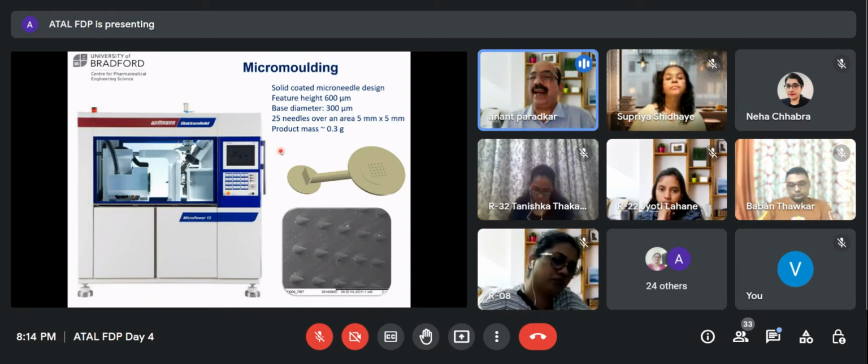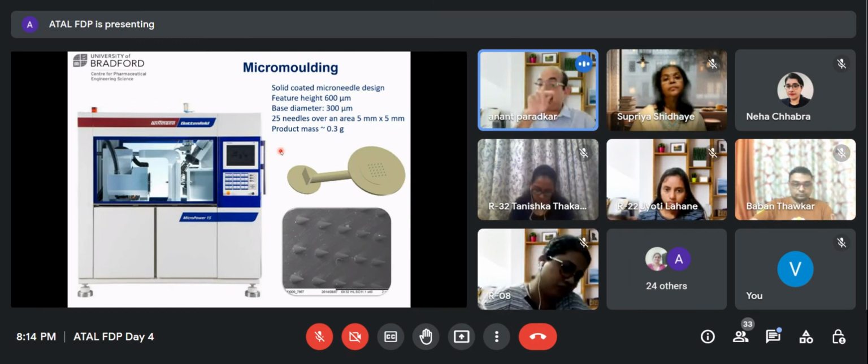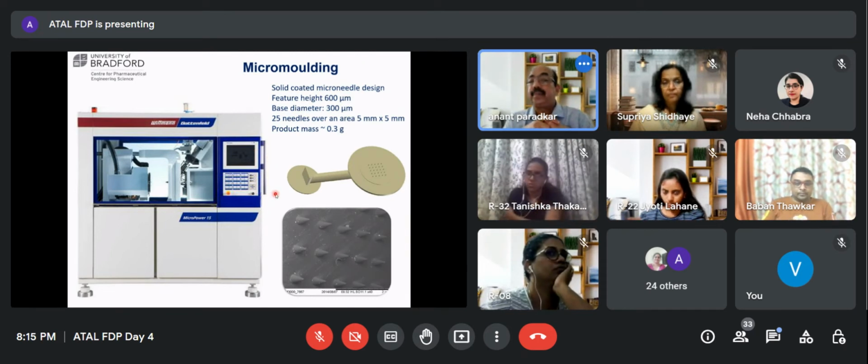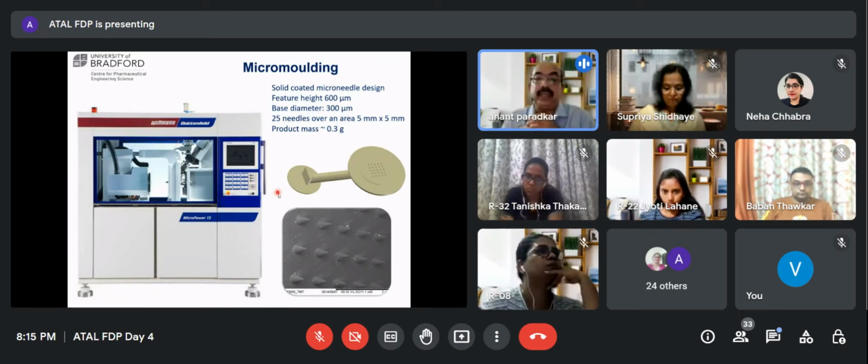And microneedles generally have a typical height of 400 to 600 micrometer, and the base is around 300 micron. So you can see the molded part. This is a 5 mm by 5 mm microneedle array. It weighs 300 milligram. You can see the microneedles formed.